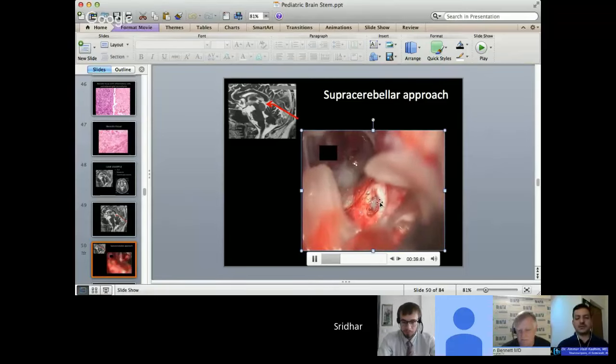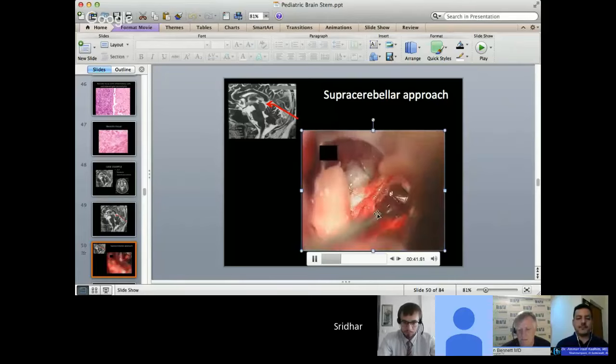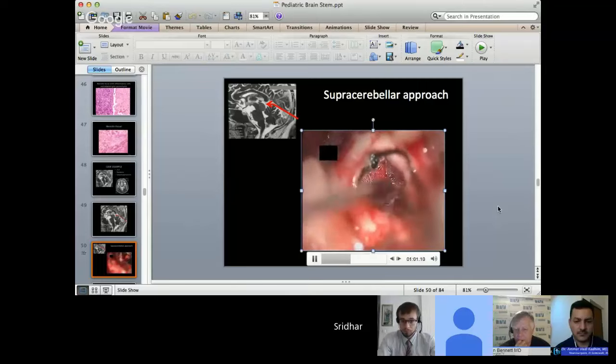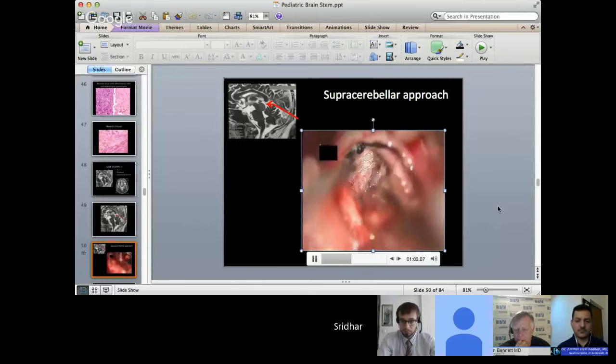Slow, but okay. So the gray lesion is just under the pia. It has a good cleavage plane, and therefore using microdissectors, the lesion is dissected off. It is then taken out piecemeal. We don't take it out as a whole, so it is taken out piecemeal.